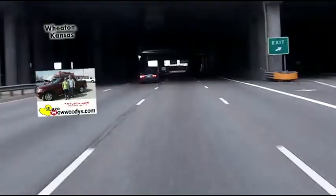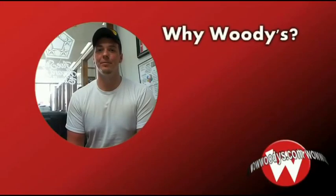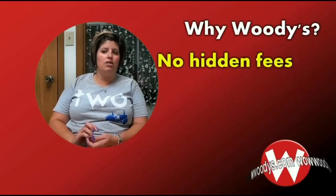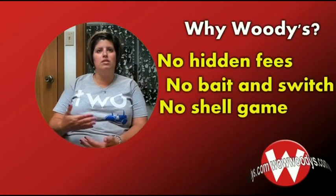Well, we have bought 2 vehicles in 3 weeks, so I think that's quite a bit, right? What do you think differentiates WowWoodys from other dealerships? Price and quality. I have so many different vehicles in the lot. No fees processed. There's no hidden fees, there's no bait and switch, there's no shell game. This is the price, this is what it is.